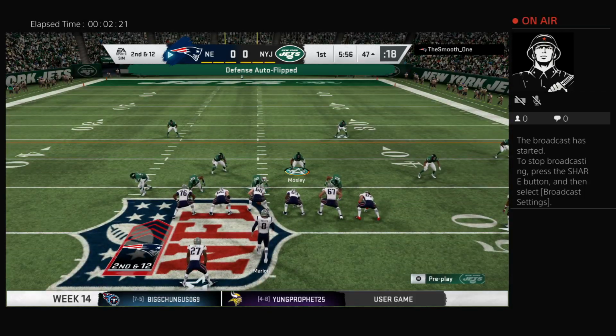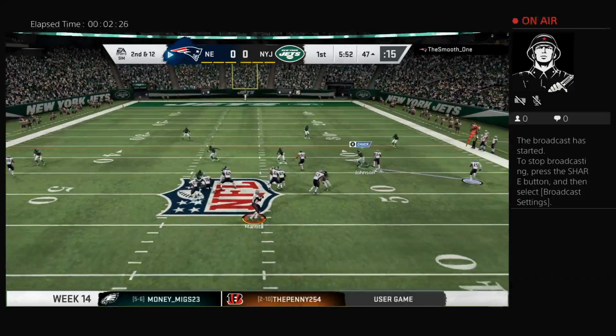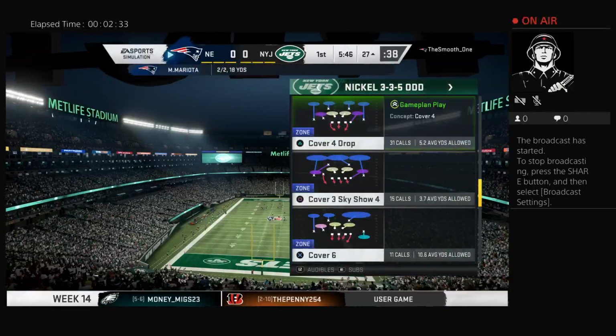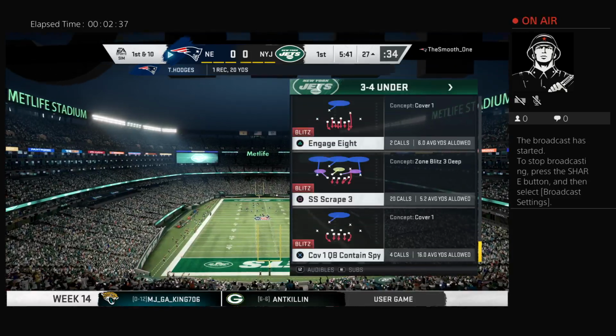Check line 54. Line 54. Hey, here I come. On 2nd and 12, Mariota. Over the middle, complete. It's Hodges. And that's going to be another first down as the tackle is made at the Jets' 27-yard line.